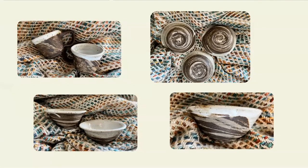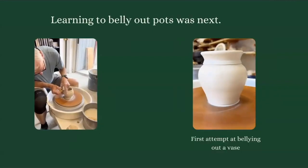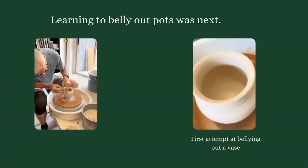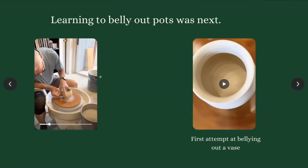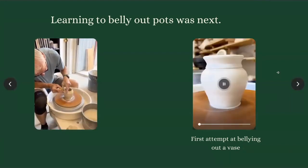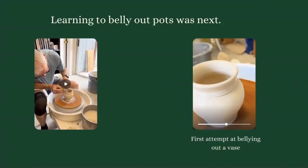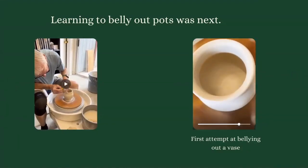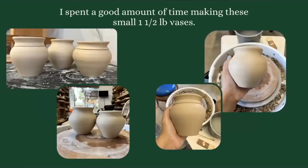The next thing we tackled was bellying out pots. I had a very limited experience with throwing vases or anything that wasn't a bowl or cup or mug. And over here to the left is when demoing that. And then the right is my first attempt at bellying out a vase. They're about a pound and a half.